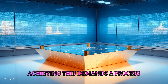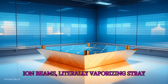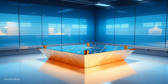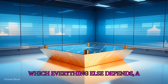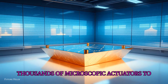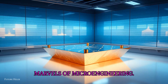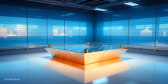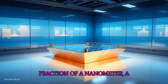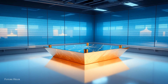Achieving this demands a process that combines chemical etching with ion beams, literally vaporizing stray atoms one by one to achieve a surface of almost unimaginable flatness. This is the foundation upon which everything else depends, a perfect canvas waiting for its thousands of microscopic actuators to bring it to life. But those actuators themselves are marvels of microengineering. Each one is a tiny, powerful piston, capable of moving with a precision of a fraction of a nanometer, a distance smaller than a single molecule of DNA.